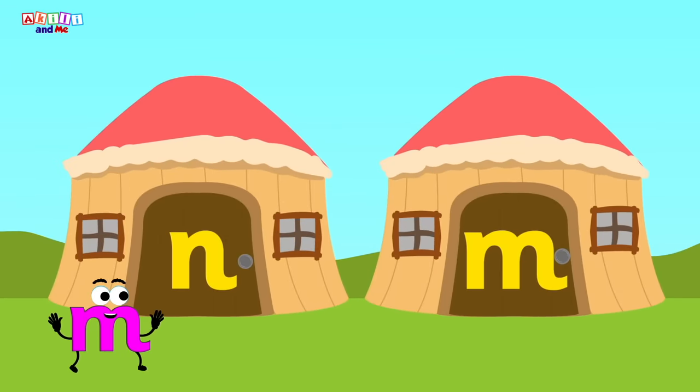Look! There are two houses here. Which one is Mama M's house? Of course! Mama M's house is the house with the letter M on it. Kids, can you help letter M knock on the door? Point at the door with the letter M on it.